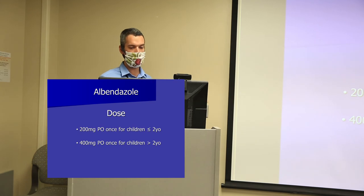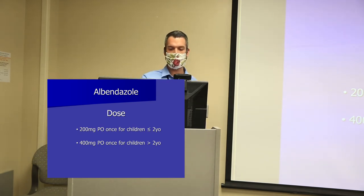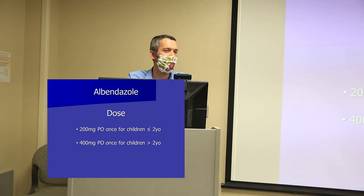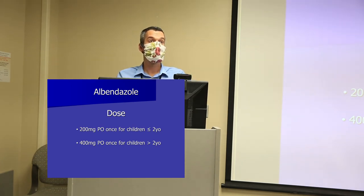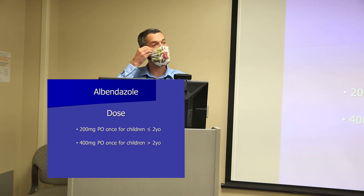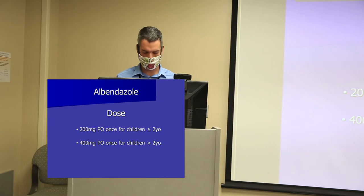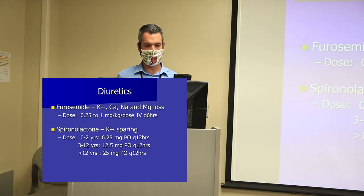Pediatric dosing is 200 mg PO once for children less than 2, 400 mg PO once for children over 2. Generally, it's given on admission. You can even, I believe, dissolve it and put it in the NG tube if your patient's not swallowing just yet. But this is a way to kill parasites, which usually aren't problematic, but in this patient population can very much be so. All right, moving on. Any questions on parasites? Yeah, I hate that topic, sorry.